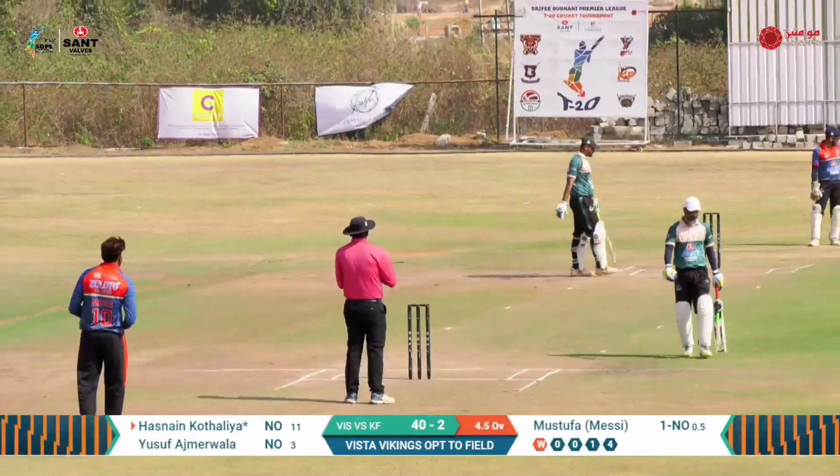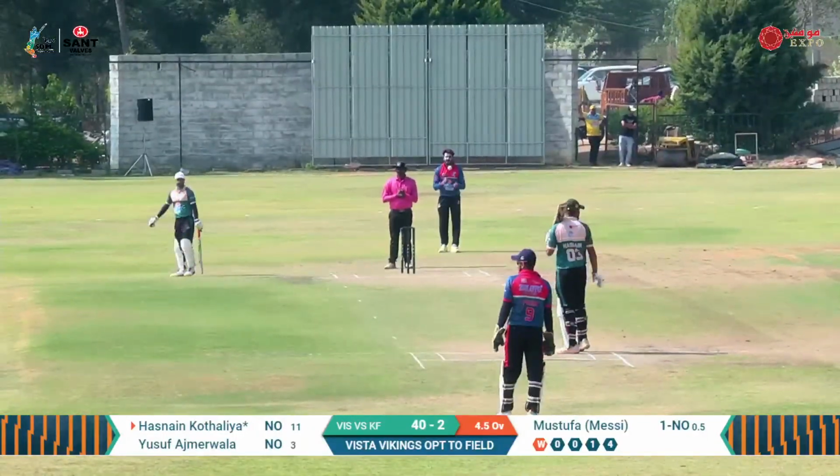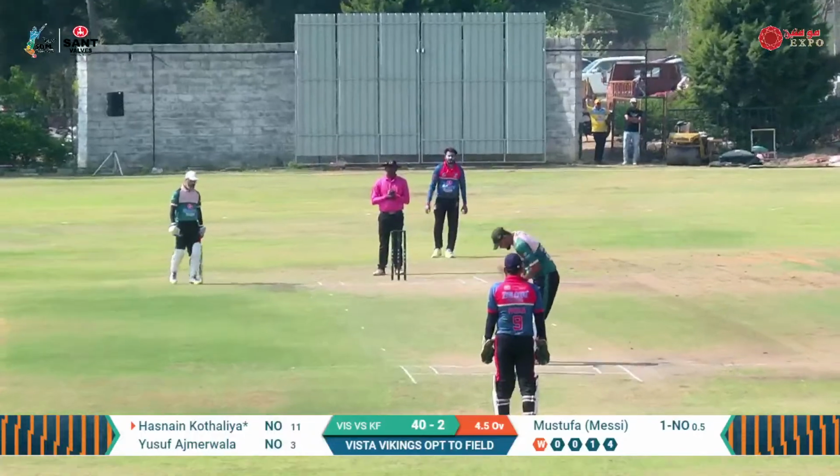51 for 2 in the 7th over. It's a very good start here for KF Smashers after losing the toss, being asked to bat there.